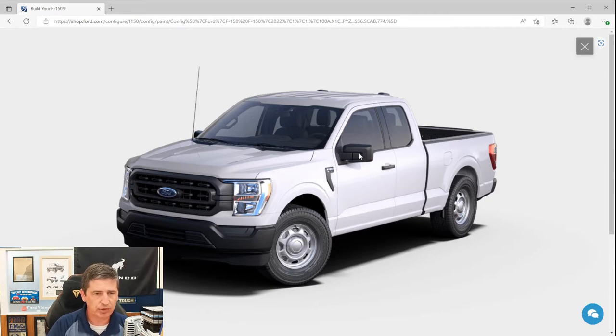And then for your mirrors, you do have a black mirror cap here. It is going to be a manual fold mirror, power glass with heat. So power heated mirrors is standard equipment on an XL trim. Great feature to have. Door handles are going to be black as well. If you have a Super Crew, all four of them will be black with the black bezel around that. And if you have the SuperCab version, you'll open the front door, and these side doors here will open up 170 degrees, so you can get it open real nice and easy, even in a parking lot.